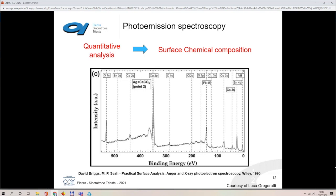This is also more interesting because you can not only identify the atom, but you can also identify its chemical state. This depends just on the slightly different energy that this electron has inside the atom. In this way, you can understand if the atom is oxidized or not. And you can also follow a process, because this technique is non-destructive. So you can prepare your experiment and study a reaction inside the chamber in which the experiment is done. This technique also gives the possibility to make quantitative analysis, and so you can understand the real chemical composition of the surface.